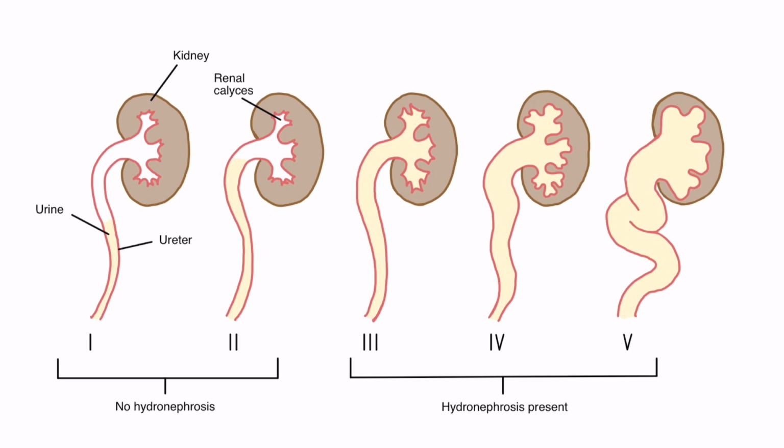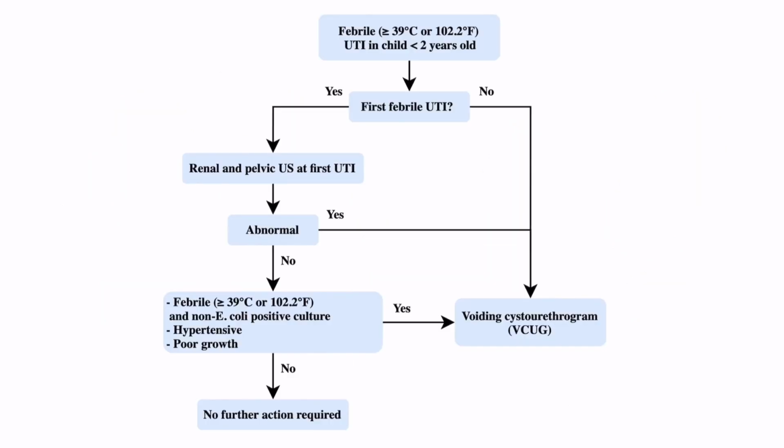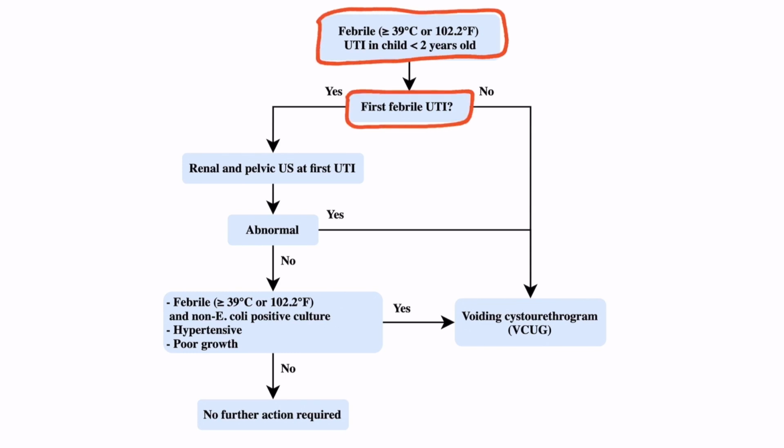In grades 1 to 2, no hydronephrosis is present. In grades 3 to 5, hydronephrosis is present. Here is a diagnostic approach that can be helpful in determining the next step of diagnosis in children suspected of VUR. When a child less than 2 years old comes in with febrile UTI, and they have a history of previous febrile UTI, then voiding cystourethrogram is recommended.